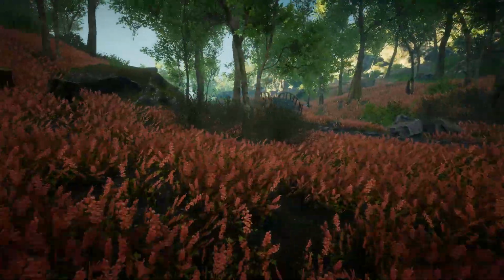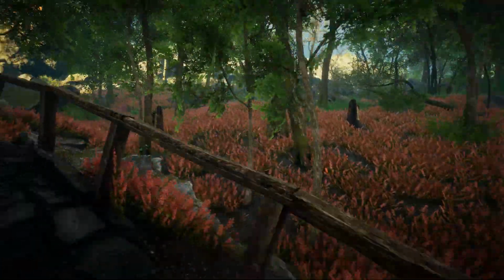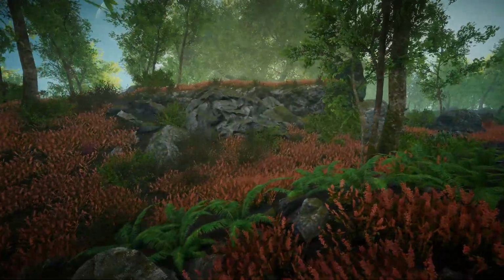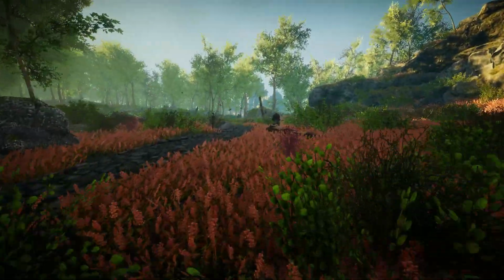I don't know how much just off the path exploring I plan on doing in this game. It's clearly there's some like a cliff face over to our right there. And it looks like we can explore more to our left, but... Oh, there's a bear.